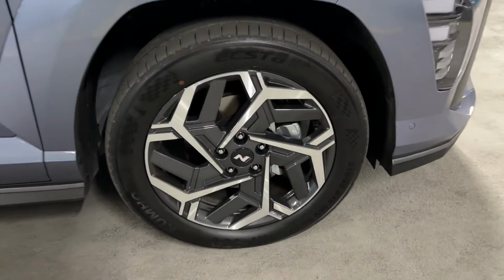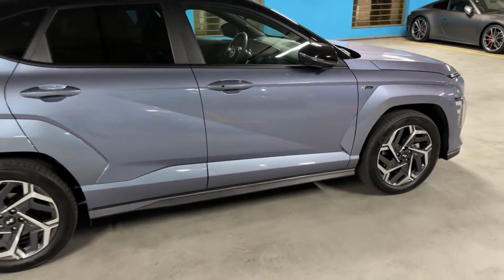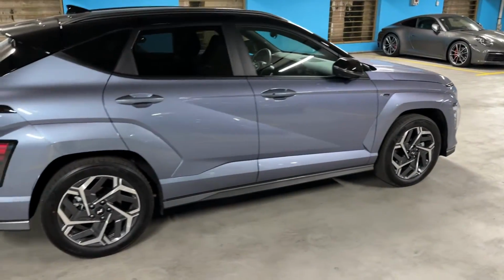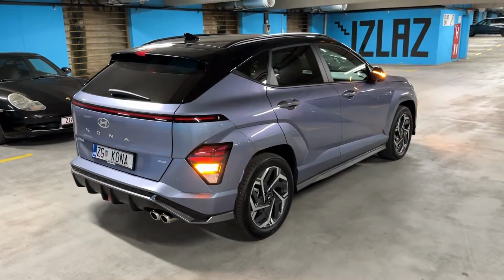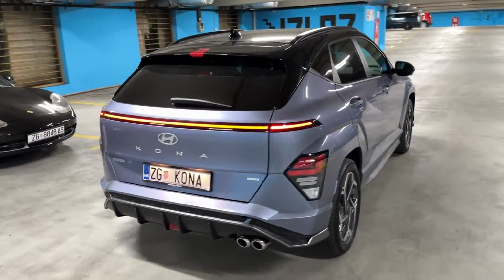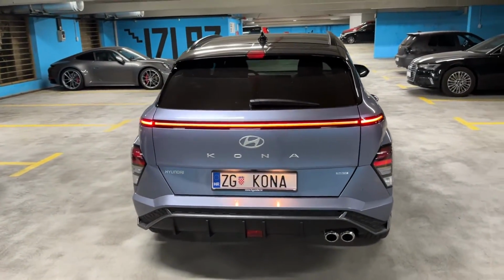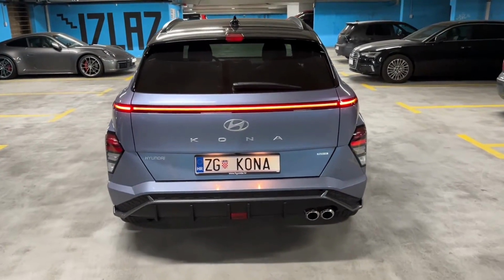We have the 18-inch wheels. You can go up to 19-inch now on Kona. Now look at the strong design lines and let me show you the car from the rear. Let's unlock it so that you can see the LED bar. Look at this. How gorgeous does this look? And I love the fact that they have the similar pattern both on front and rear.